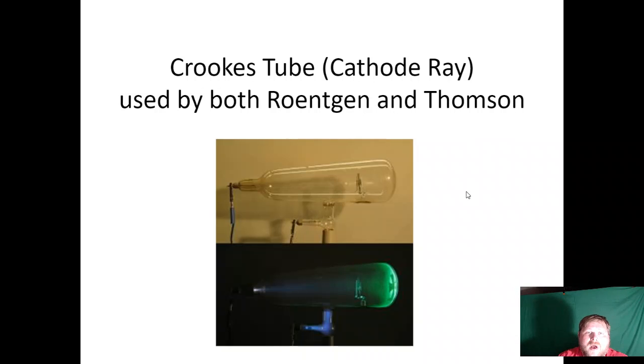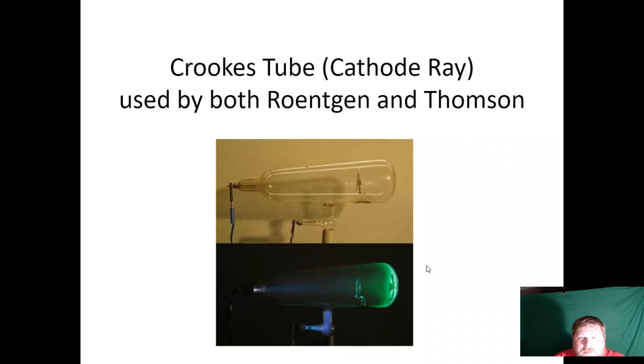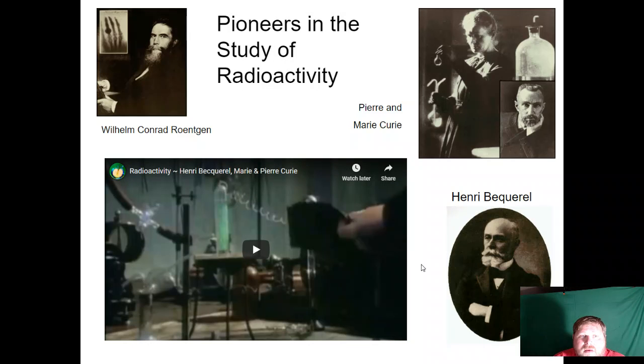Now, the phenomenon that occurs here is that you get an electrical discharge, and the electrical discharge shows light, like a glowing fluorescent light, and sometimes it even sparks if you put enough voltage through it. The bottom picture there shows you kind of what was seen. So now let's talk about the next three people who either made a serendipitous discovery or really worked very hard to make sense out of this new information. This is going to be Röntgen, Becquerel, and then the Curies.